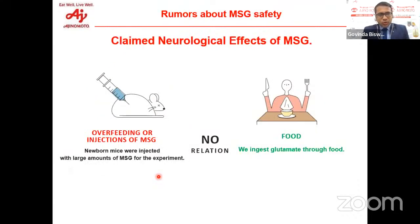The second root cause of that kind of controversy is research published by Dr. Olney in 1970. What is the background of this research? He injected a very high dose of glutamic acid, monosodium glutamate, under the skin of mice, and as a result, those mice developed neurological disorders and some other complications. So what was concluded out of that research was that because of the consumption of glutamic acid, neurological disorder may occur.